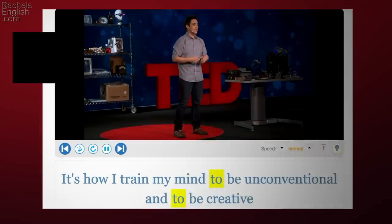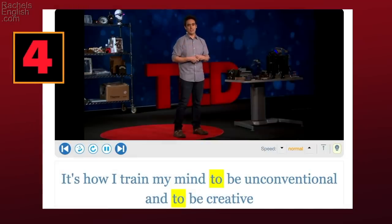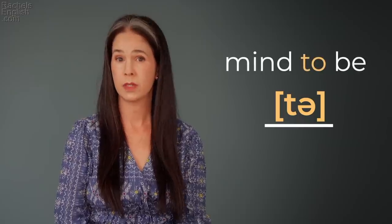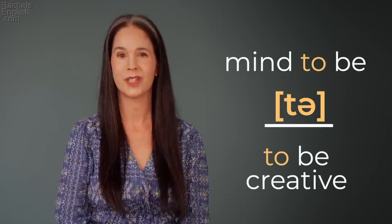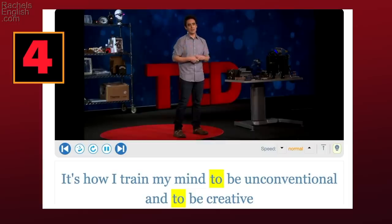Last example. It's how I train my mind to be unconventional and to be creative. Two examples there. Mind to be. And to be creative. It's how I train my mind to be unconventional and to be creative.